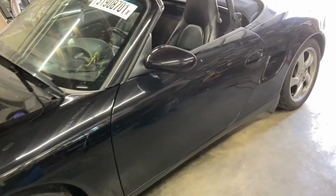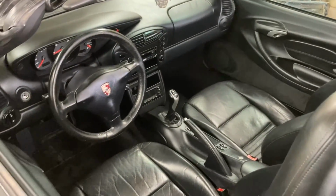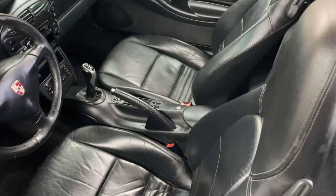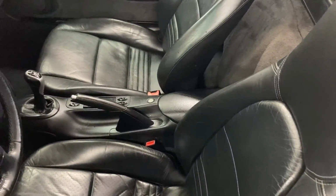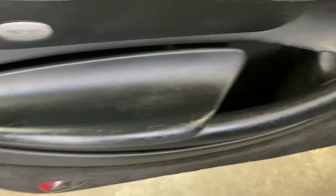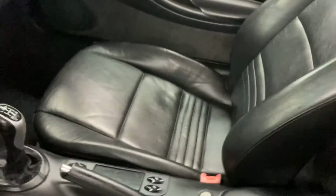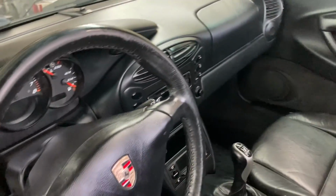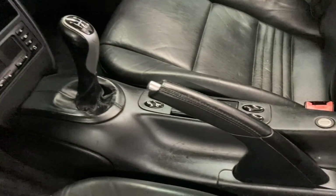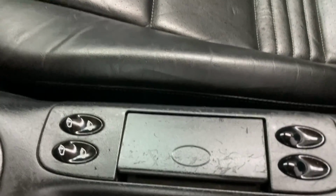Okay, so I have this thing clean on the inside. And I mean, it looks decent. It's pretty rough. I mean, it is 20 years old. This is an 01, so all the plastics are pretty scratched up, just from use. The seats are in really good shape. Got them all conditioned. The carpets are all in good shape. The dash, everything's good up there. It's just anything that their hands were touching, all around there, it's just scratched up. They had long fingernails or something.